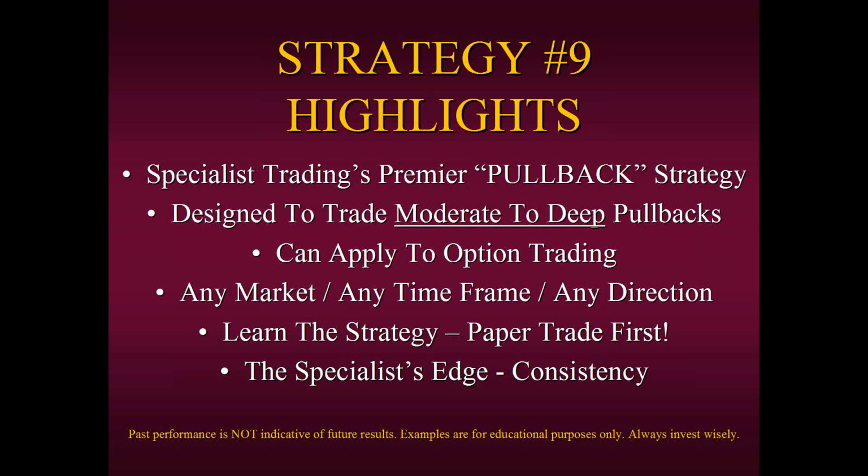Well, that means if you're in an overall uptrend, the sell-off will be rather moderate or might even be rather intense, a very deep sell-off. That's where we're looking to buy, okay? If it's an overall downtrend, well, the bounce may be anywhere from a moderate bounce to a real strong bounce. That's okay. As long as it meets our requirements, we're looking to sell.